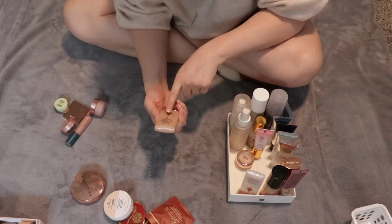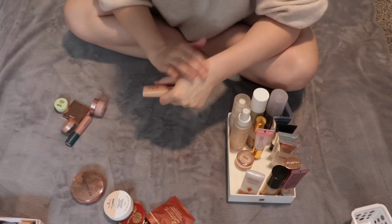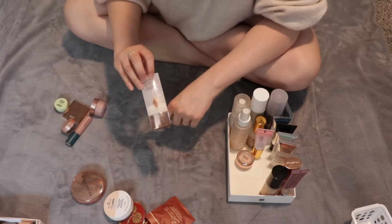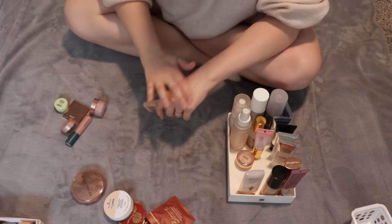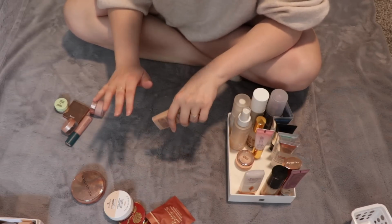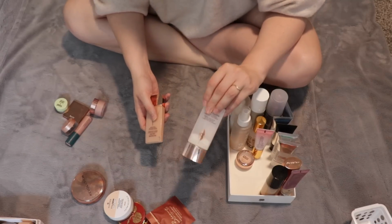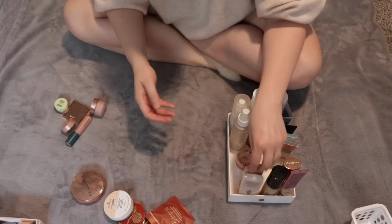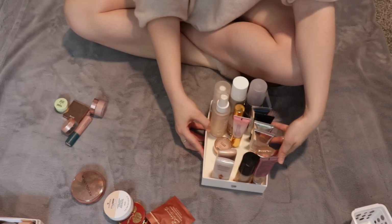And then this one here from Charlotte Tilbury, it's the Wonder Glow Instant Soft Focus. It has the same texture as the brightening one, and I do like that. It even has the same scent. I did really like this one from Charlotte Tilbury, and this one is pretty similar. So I do think I'll keep this one too. So not decluttering any primers.